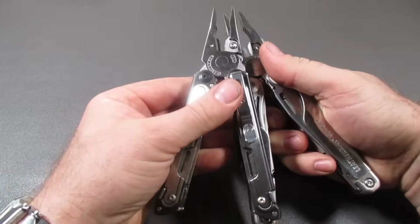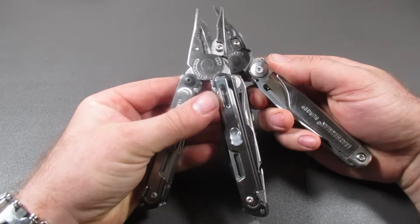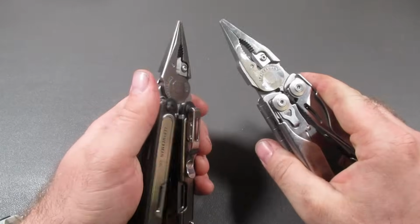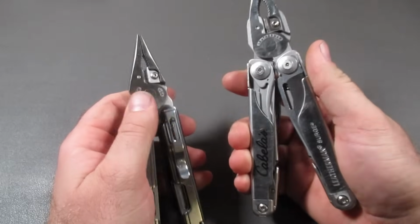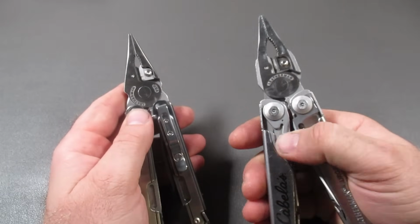You look at the handles, and whether they are or not, there's not a huge amount of difference, but it just seems like a more gigantic tool, and it gives a feeling of confidence. So again, when we compare this right here, it is definitely a larger tool, and that is something that is in favor of the Surge.